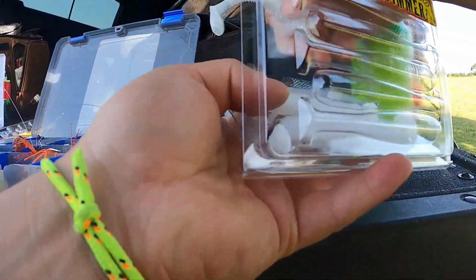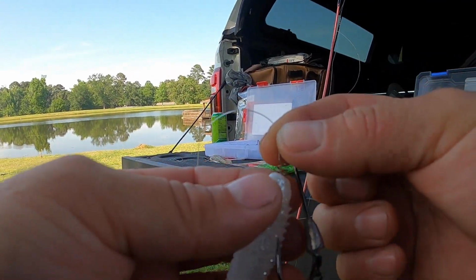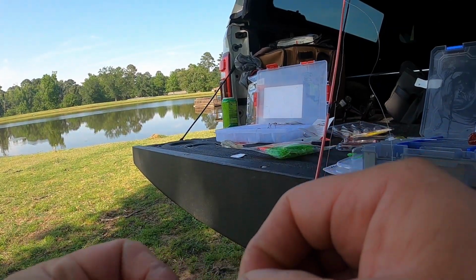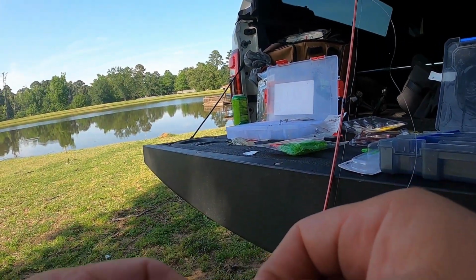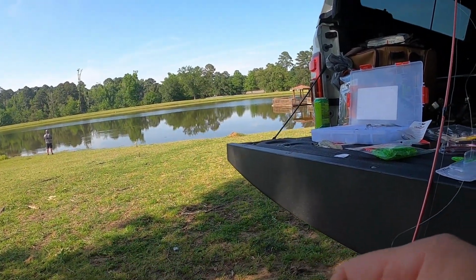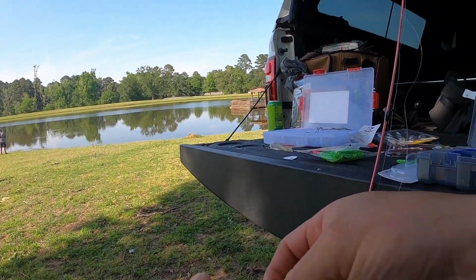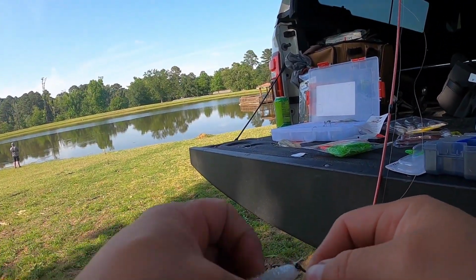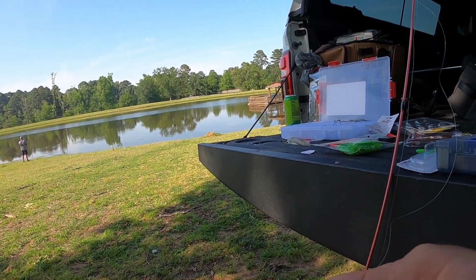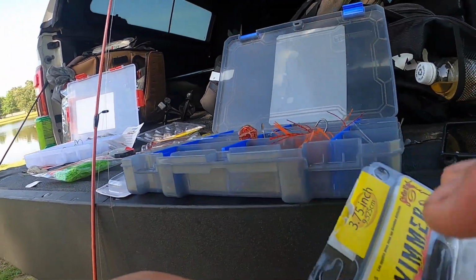I'm gonna put on one of these old Rage Swimmers, in white, which earlier Jason was throwing a white chatterbait and he was getting a ton of followers. But an underspin and a chatterbait are two different things, so we'll see if they react a little bit better to this underspin, because he caught one on it, but they would follow him all the way to the bank and just kind of leave.